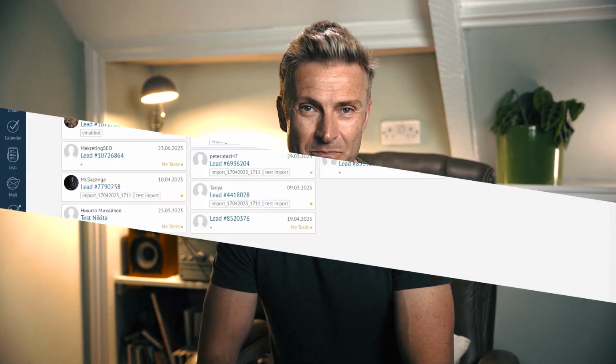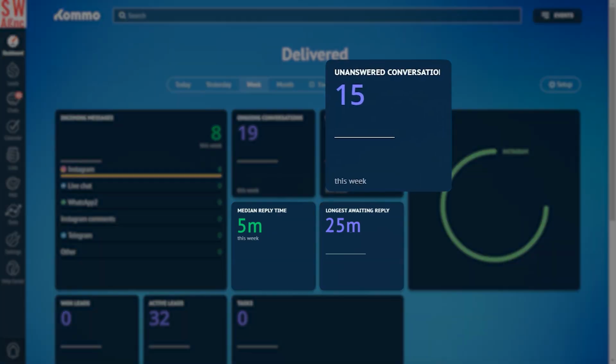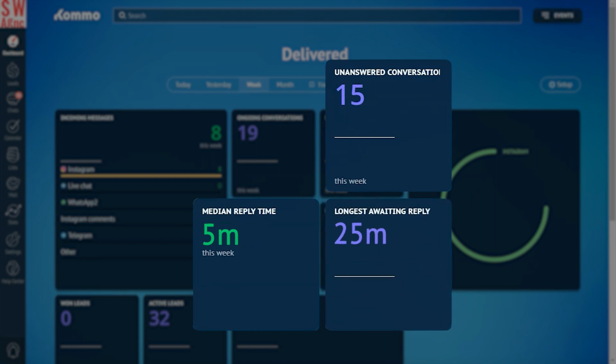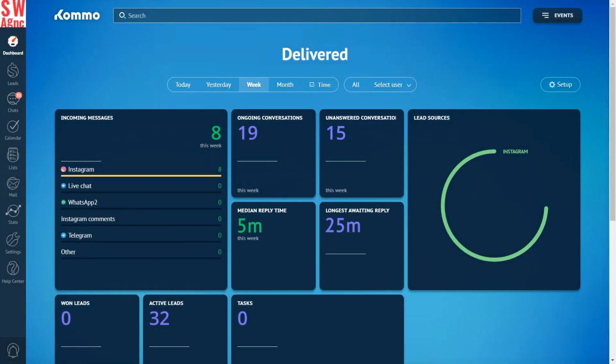With Kommo, you can also track stats on your response times. Your account dashboard will show the total number of unanswered conversations, the median reply time, and the longest awaiting reply. Now, this will help you identify improvement areas and further optimize your customer support to hit that goal.